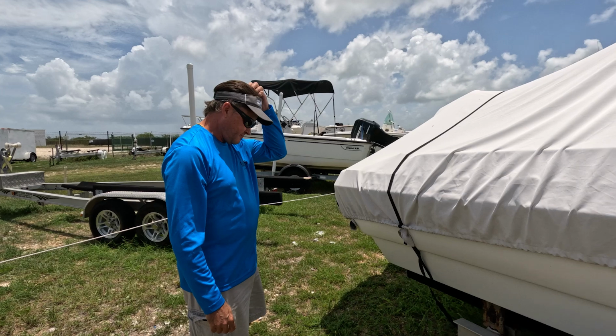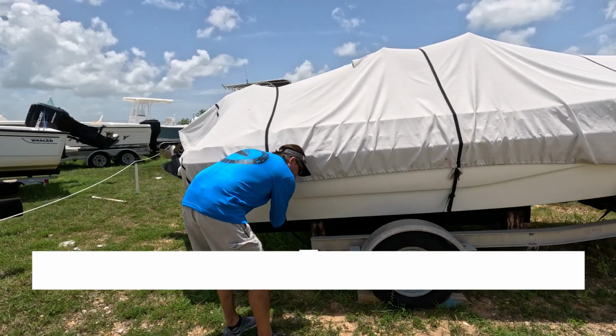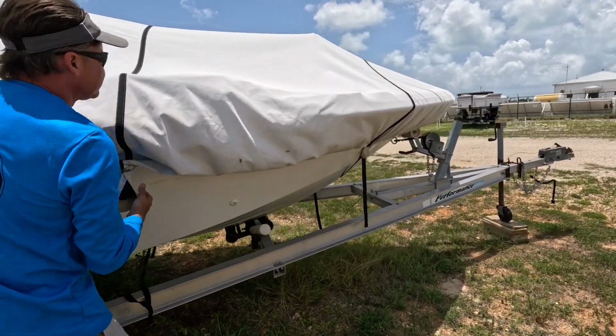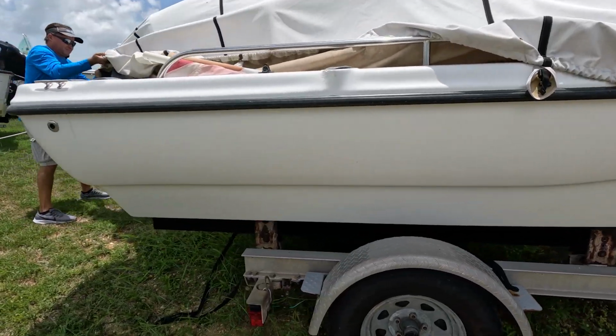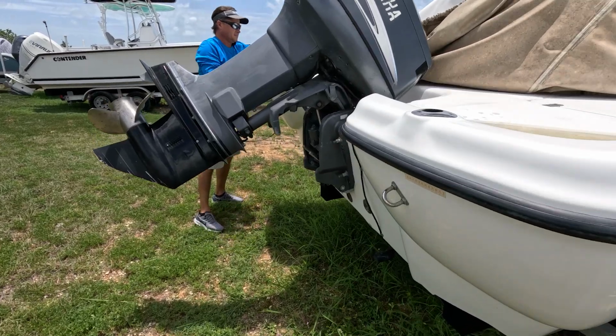Carrie found this on Facebook Marketplace, and we're considering it. Let's pop the cover off. We already got permission from the owner. So hey guys, as Matt's unwrapping this and I'm walking around, maybe tell us what you think we need to do for some improvements, and then we'll show you the top side.